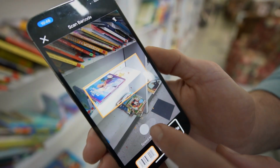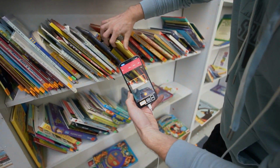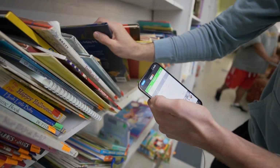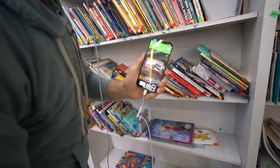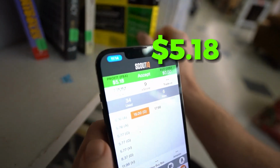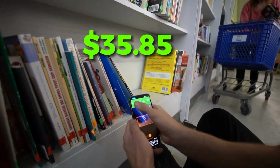So what I'm doing here is I'm turning on speed mode. Speed mode's enabled. This allows me to quickly scan one. $10 profit, first book. Look at that. Boom. $10 profit, $24 profit. That's a good one. $10 profit, $5 profit, $13 profit. Boom. That's money all day. Boom. 35 bucks right there.